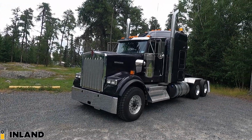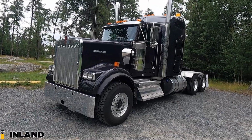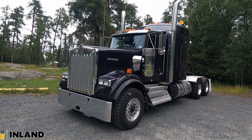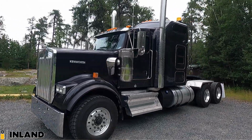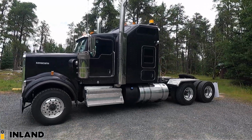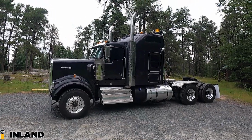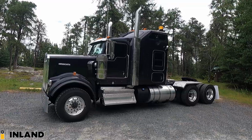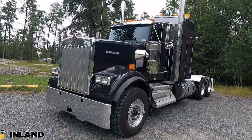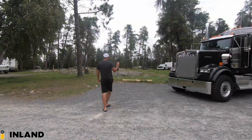This is a brand spanking new, almost perfectly clean. It had to come out this morning in a little bit of a rainstorm, but it's a 2023 Kenworth W900B model. And it is sold to the fine folks at LCG Equipment. A big thank you to everybody over there for purchasing this truck from us and waiting for it to come in. It's been a long process, as every truck is these days. So let's just start by looking at what this truck is all about.